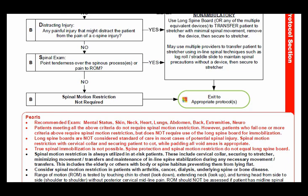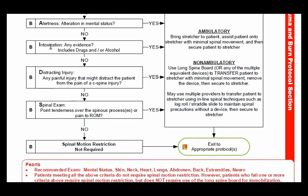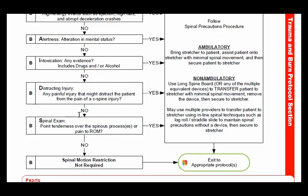Something else with regards to the distracting injuries here, if they have some other significant injury, they may not be paying much attention to their cervical spine injury. And likewise, if they're intoxicated, you in essence really can't trust them. Got to stick a cervical collar on them.